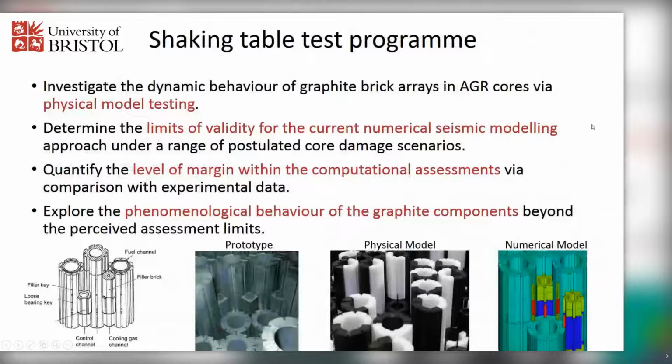So this is an outline of the shaking table test program we were doing at Bristol. The program has actually taken about 10 years. It's just come to the end. So it was about 10 years' worth of work to look at various aspects of the behavior of these arrays. The main thing was to look at the dynamic behavior of the arrays via some physical model testing.